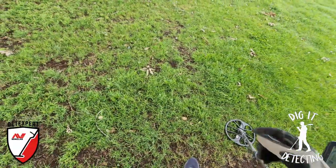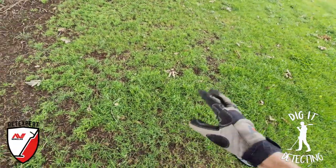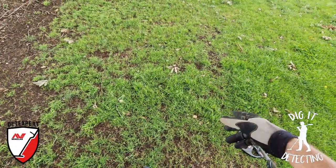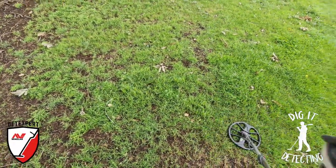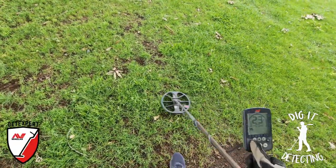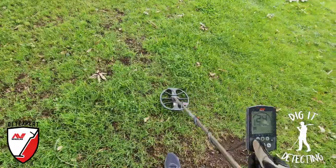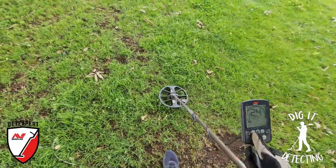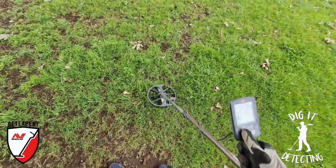Okay, so we still haven't moved. We dug out the 15 and the 12. We got those other two $2 coins, as you've seen, laying on the surface with the pen. We picked them all up and dug the 15 and the 12, and nothing really to rant or rave about. The 15 being a ring pull, and the 12 being a little bit of scrap tin or something.